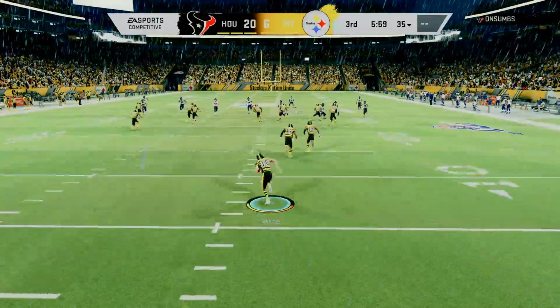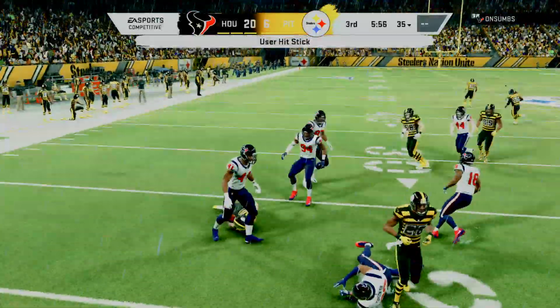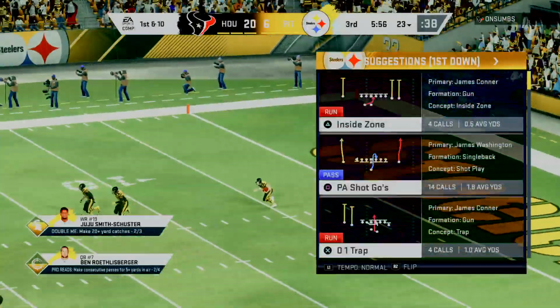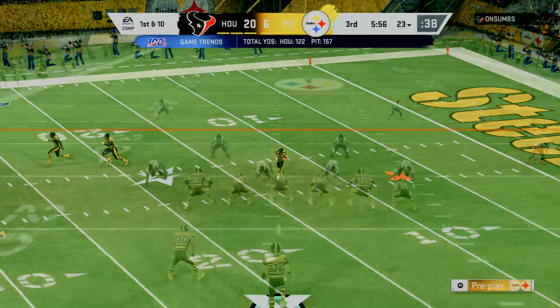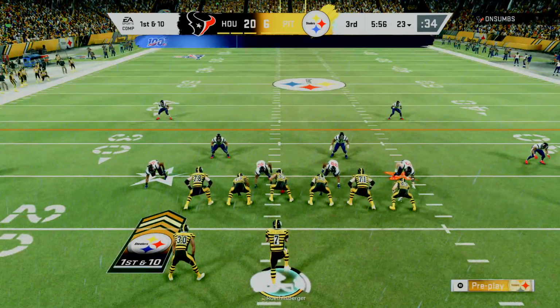Coach, this fielded at the 2. And he'll bring it a few past the 20 to the 23-yard line. Big Ben and the Steelers with a 1st and 10 at their own 23.